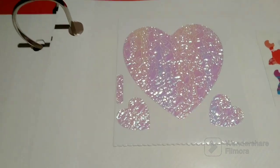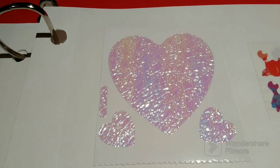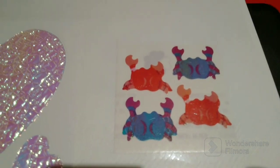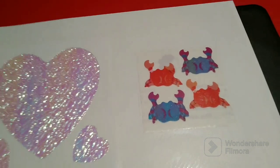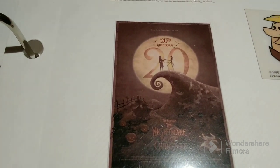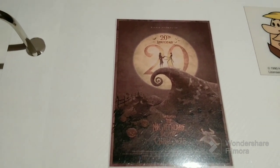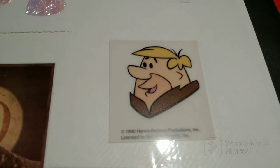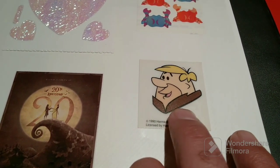These are some really pretty prismatic hearts. They look like a vending machine sticker square, and that seller also gave me these. She also gave me these guys here. I guess they're crabs. What is this? Is this the Nightmare Before Christmas? She gave me that one. That one's a really good movie. Mm-hmm. It is. There's Barney Rubble, a 1990 Hanna-Barbera. That almost looks like it could be a rub-on, like a tattoo. No, it's just a sticker.